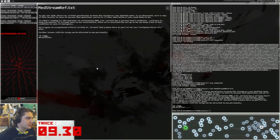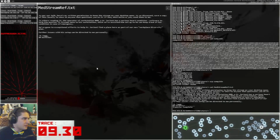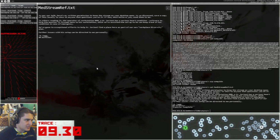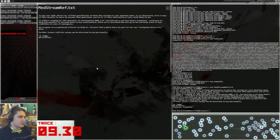Medstream ref. As per our talk, here's my written permission to keep the stream on your desktop open. As we discuss, save a copy of this locally to show it to anyone that questions you on it. If they don't believe you, send them to me. To others reading it, the operator of Workstation 008, a Mr. Giorioni, has a serious heart condition. Software to help him monitor it streams data to his workstation, which we've assisted him set up so he can keep track of his condition in case of emergency. We've gone to exceptional efforts to help Mr. Giorioni find a place here as part of our new workplace diversity plan. Further issues with his setup can be directed to me personally.